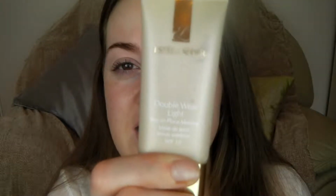So I have already put on moisturiser, and for foundation I'm going to use one that I don't often use. This is Estee Lauder's Double Wear Light foundation, and this is nothing like the original Double Wear. It's a lot lighter, a lot more moisturising, and it does give a nice natural kind of finish rather than a matte finish, and I really quite like it.